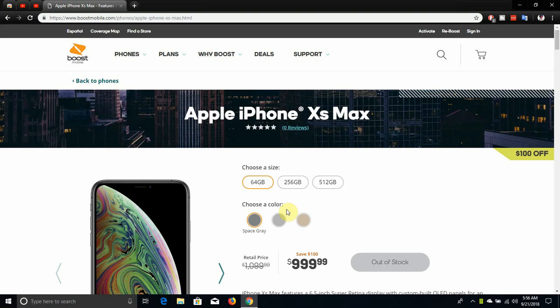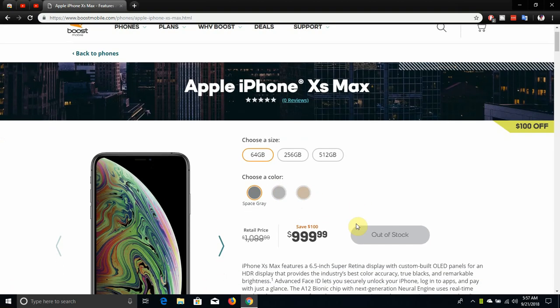So yeah, as you guys can see, it's currently out of stock. They have it in 3 colors here. They have it in space gray, silver, and gold. It's $9.99. You can save $100. The full retail price of the iPhone XS Max is $10.99 for the 64GB version.